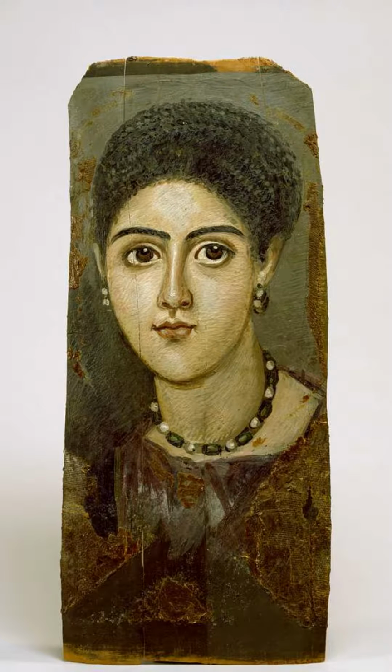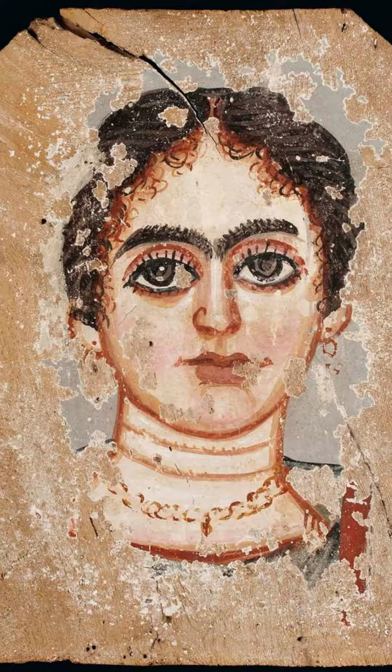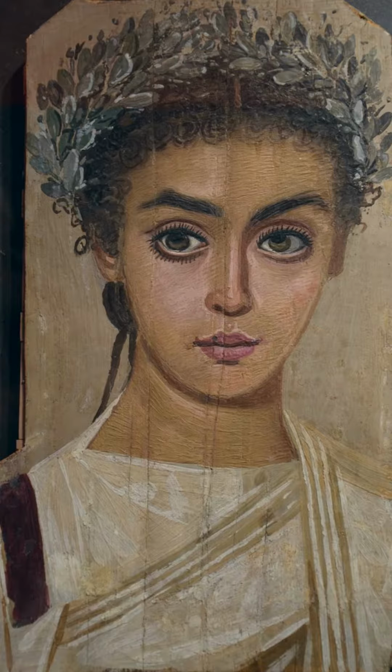The portraits covered the faces of bodies that were mummified for burial. Extant examples indicate that they were mounted into the bands of cloth that were used to wrap the bodies. Almost all have now been detached from the mummies. They usually depict a single person, showing the head, or head and upper chest viewed frontally. In terms of artistic tradition, the images clearly derive more from Greco-Roman artistic traditions than Egyptian ones.